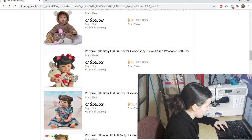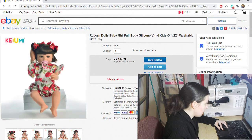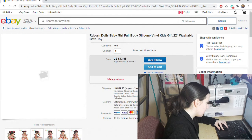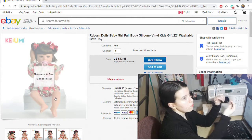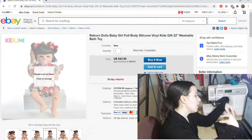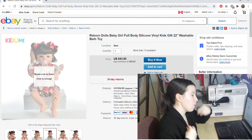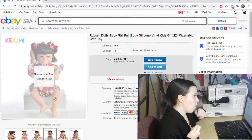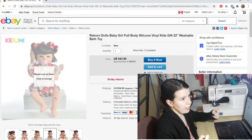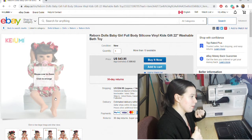Okay, this one looks a little more realistic. Again, silicone vinyl, full body. Okay, so she is full body, but she's full body vinyl. And she's not a reborn, but however, there is an issue of what are stolen kits, which is mostly in Asia. I don't want to bring this to a race or a country thing, but the fact is that most of these stolen doll kits are molded and manufactured in Asia. So you might want to be a little more cautious of buying a doll from Asia, because there's more of a chance that it's going to be a scam if it comes from Asia.